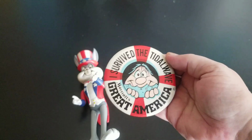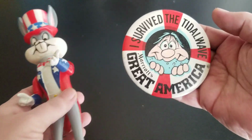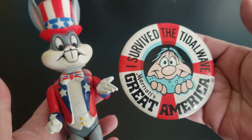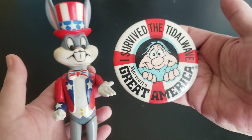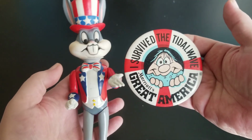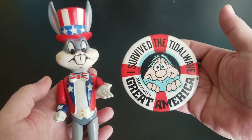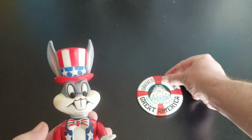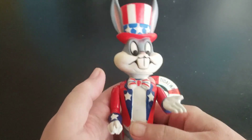So, Marriott's Great America. Oh, Marriott's. Is Marriott still around? At the time when this was happening, in the 70s and the 80s, when this park was popular, Marriott was a moderately upscale hotel chain. They were nice hotels. If they still exist, then I'm sure they still are.